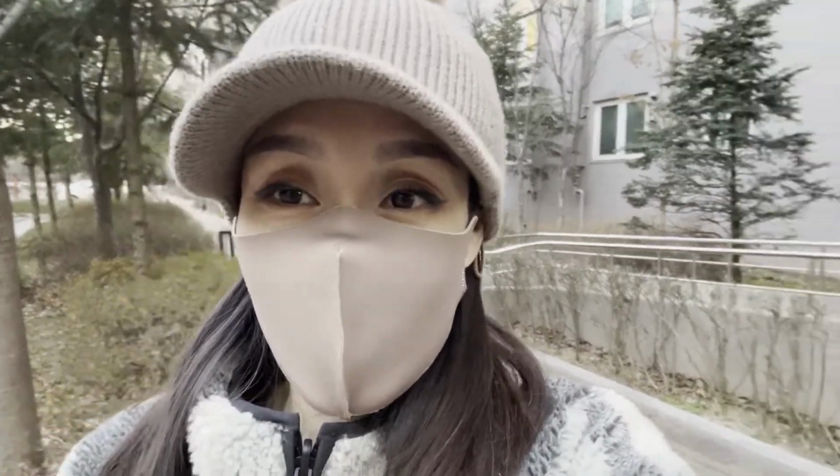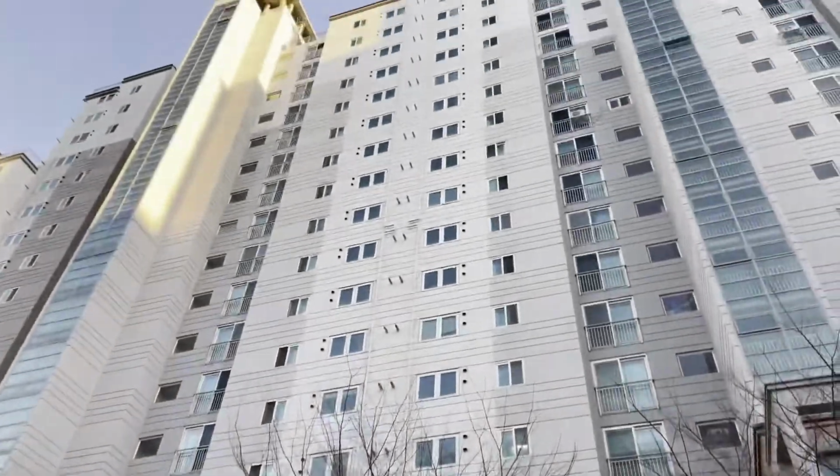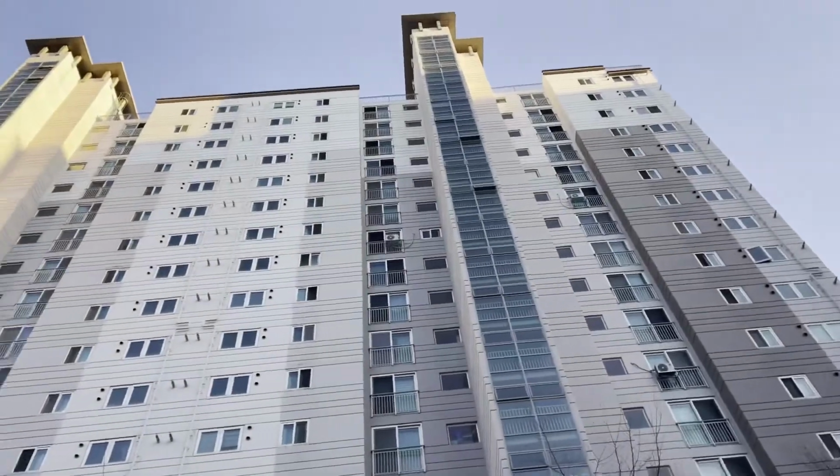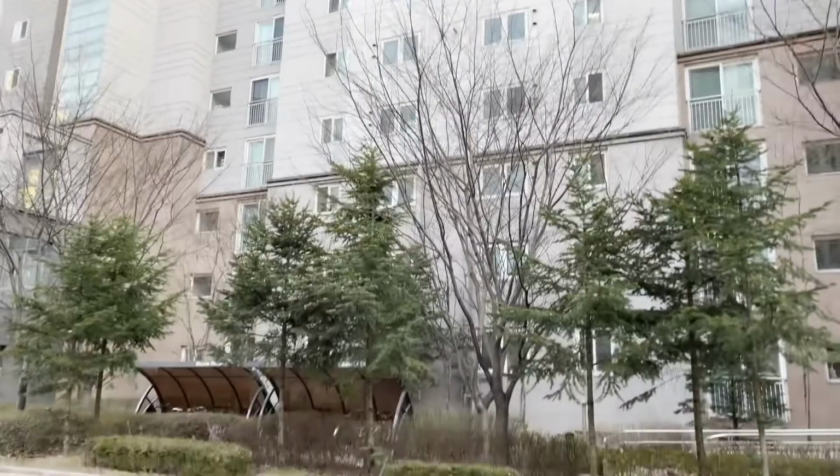Today I want to introduce you to my apartment. So I live in an 18-floor apartment, and it's supposed to be like a luxury apartment, but it's around 10 years old now.